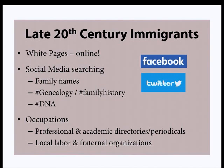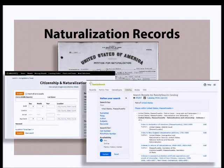Finally, our last record group for 20th century immigrants is naturalization records. Naturalization papers dated to the 1960s may be available from the National Archives record centers serving the respective state in which a foreign-born person was naturalized. Ancestry, Fold3, and FamilySearch are destinations for digitized versions of these that have been released.